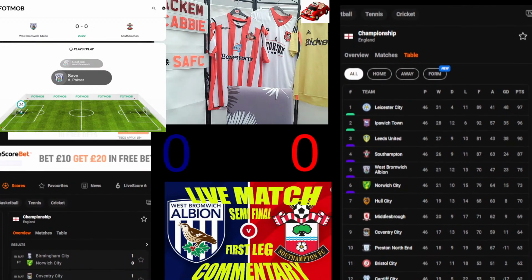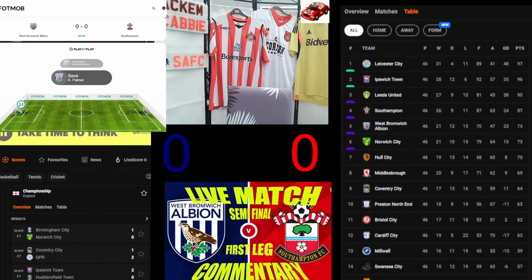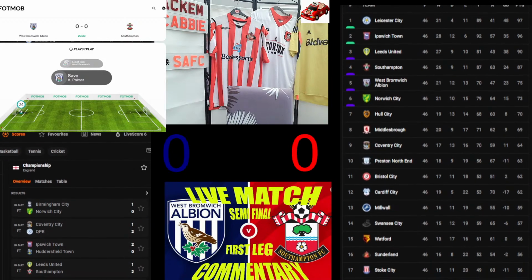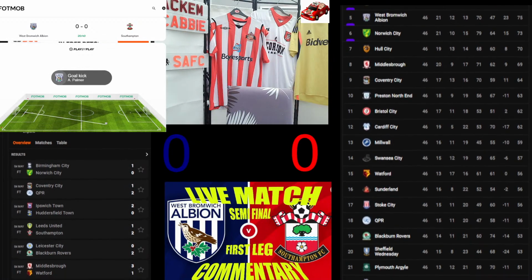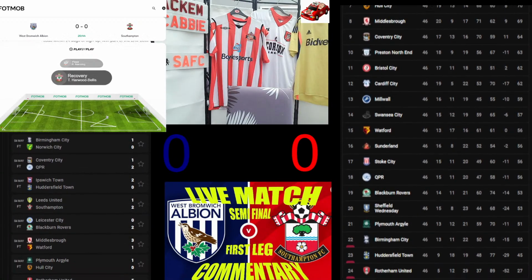Top class football all round there. The way that Southampton won the ball initially, Flynn Downs heavily involved. I think it was Armstrong with a little ball in behind Furlong, great run from Flynn Downs. And then the goalkeeper did what he had to do. Excellent save, narrowed the angle, came out quickly, made it much more difficult for Flynn Downs to get the ball over the top of him.